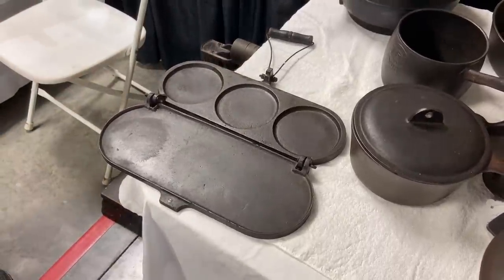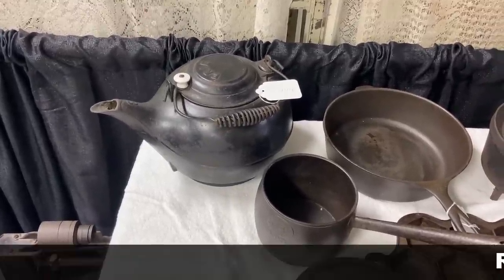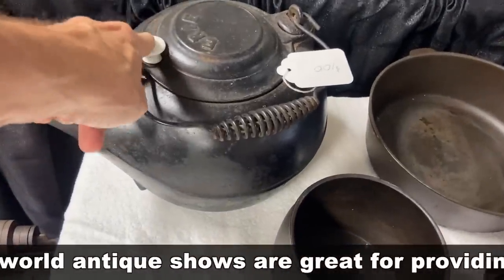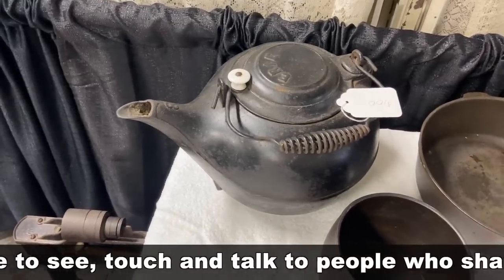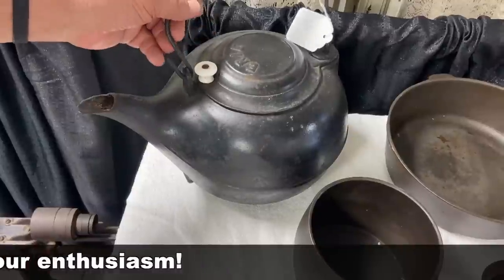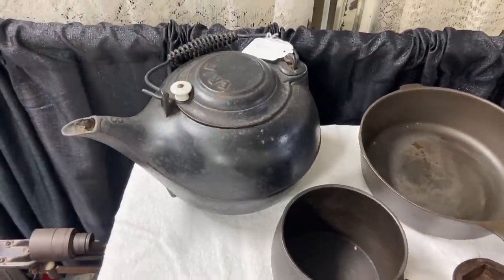Oh, how smart. That seems like a good price on the Erie. It is. Yeah, that seems pretty inexpensive, especially with the porcelain handle. I don't think I've ever seen that before, the knob on that. I guess just so they could flip it without burning their fingers, right? Seems pretty logical. Yeah, it's a nice piece. That is really great. Oh, well, thank you for sharing this with me. You're welcome.